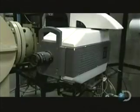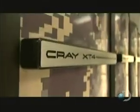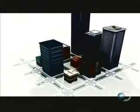This camera, which runs at 100 million frames per second, captures the blast. The engineers then run the data through their supercomputers, some of the fastest in the world. This enables them to test various kinds of bombs against different buildings without doing any damage. But the experiments and computations are only part of their process. They also need the real thing.